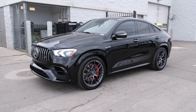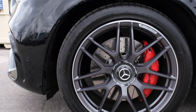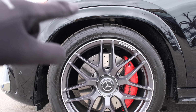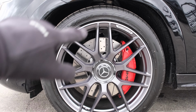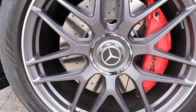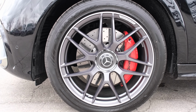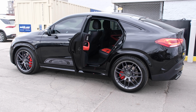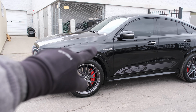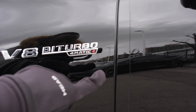Let's see the side perspective. 22-inch rims, the size of the front tires is 285/40 R22. 22-inch rims, gunmetal finish on these Y-shaped rims. And it has the special edition 55 badging. The front discs are perforated as well as slotted. Red brake calipers and a very aggressive look here. Has a V8 biturbo insignia on the side here with the 4MATIC Plus insignia as well.